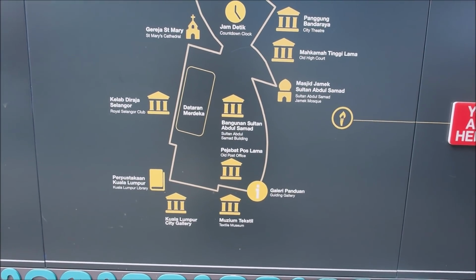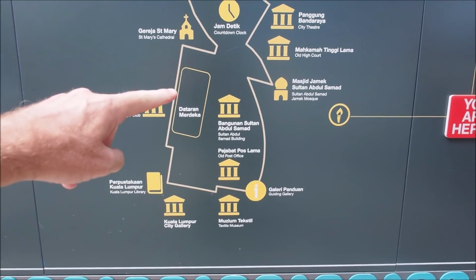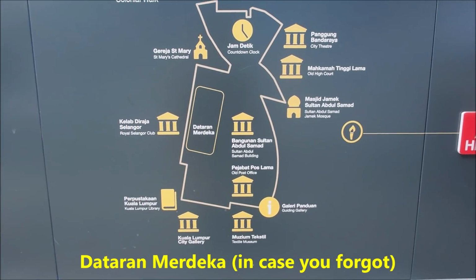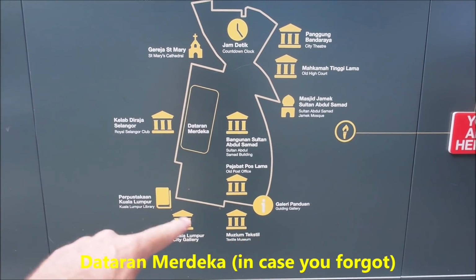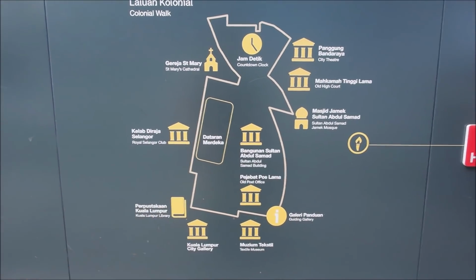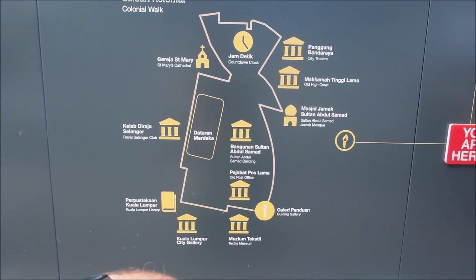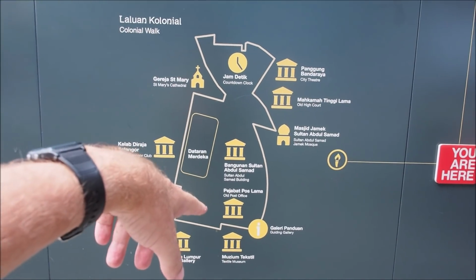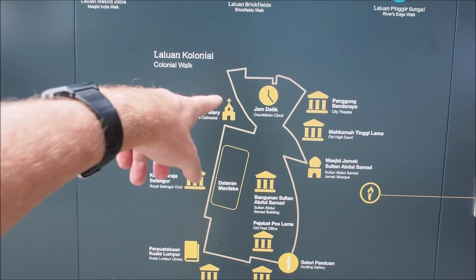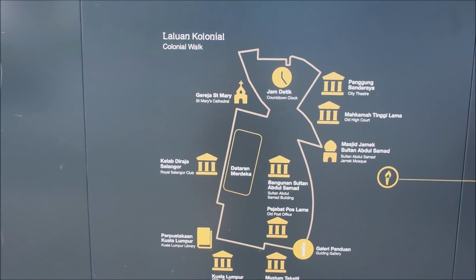I mentioned the big square where independence was declared, and that's it right here, Dataran Merdeka. And they've developed what they call a colonial walk all the way around the square with all these colonial buildings. There's galleries, textile museum, post office, High Court, a theater, St. Mary's Cathedral, it's quite historic, Royal Selangor Club.